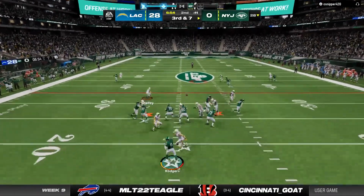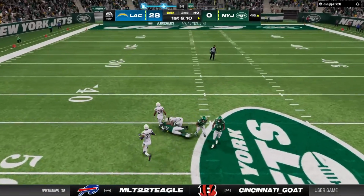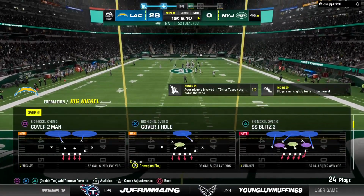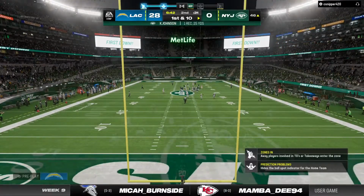Throwing is Rodgers on 3rd down. Work in the middle of the field, and he's got a man, complete. And he'll be taken down, but not before they work it across midfield. And they pick up 25 as they convert on 3rd.